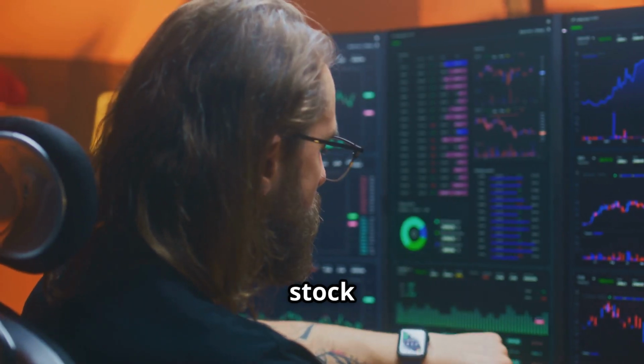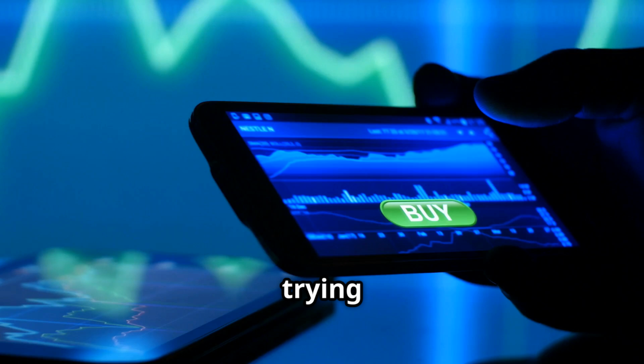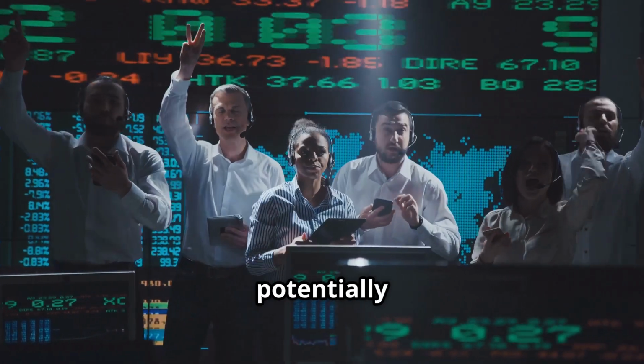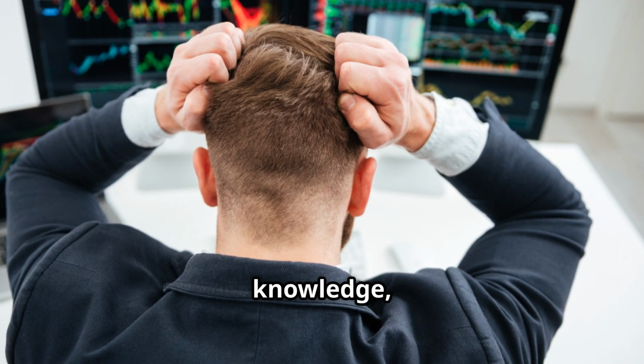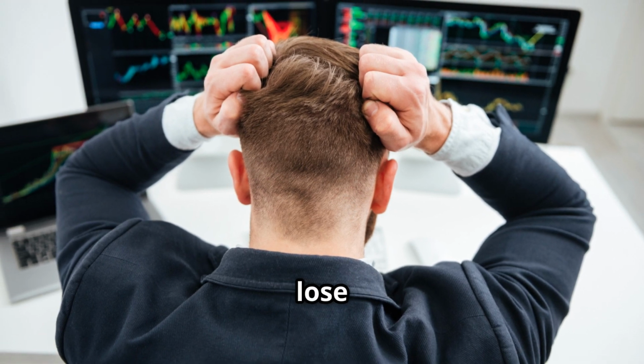And it's kind of like the stock market equivalent of flipping houses. You're constantly buying and selling, trying to buy low and sell high. It can be exciting, fast-paced, and potentially very profitable, but it also comes with a much higher risk. Active trading requires a lot of time, knowledge, and emotional discipline, and even then, most active traders actually lose money.